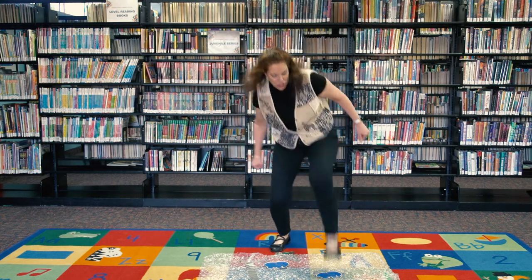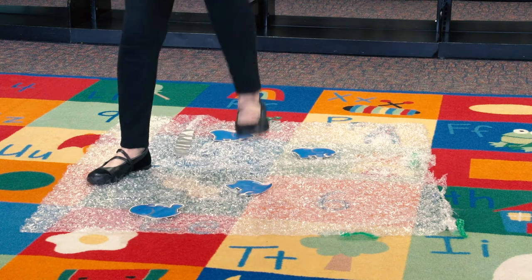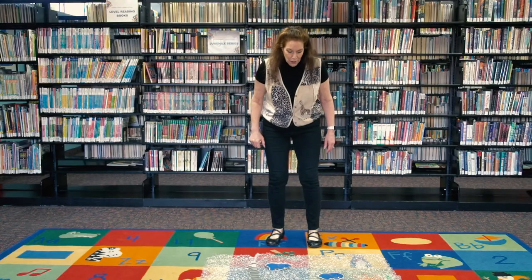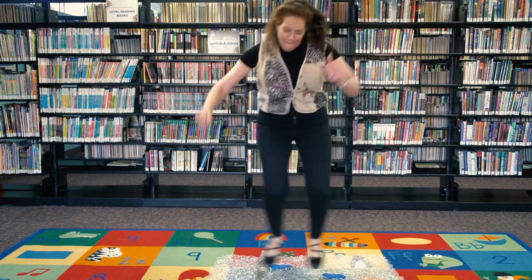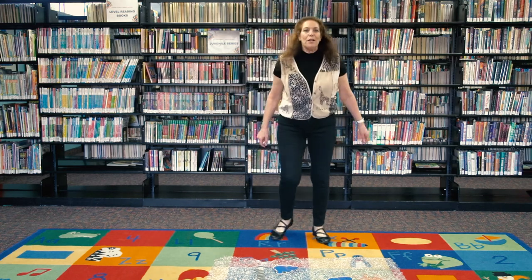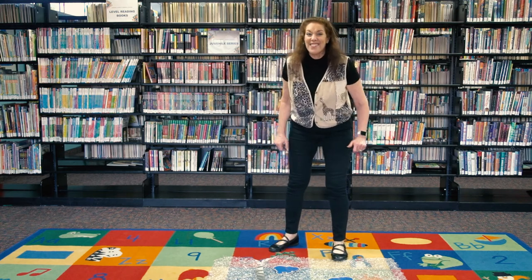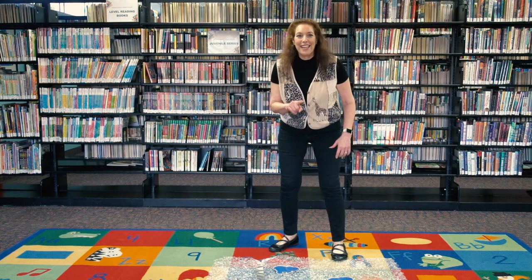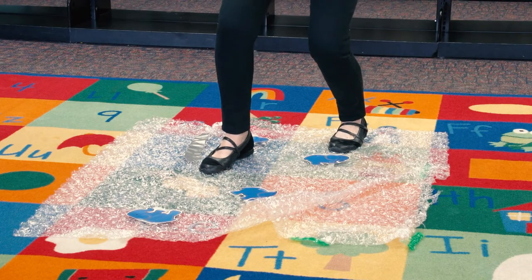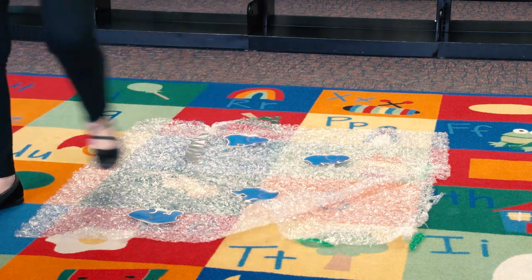So here we go. We're gonna do the elephant stomp. You ready? Stomp, stomp, stomp, stomp. Can you hear that wonderful bubble wrap sound? They'll love that. Okay, well, what about hopping like a kangaroo? Can you hop? See, that's even fun for me. How about prowl like a tiger? Wait, a tiger wouldn't want to make any noise. So now they have to try and go across the bubble wrap without making any noise. Very hard. Uh-oh. That would be like a twig cracking.